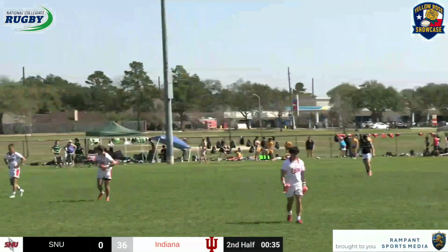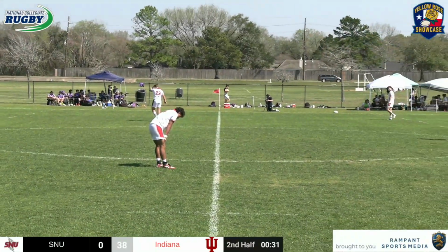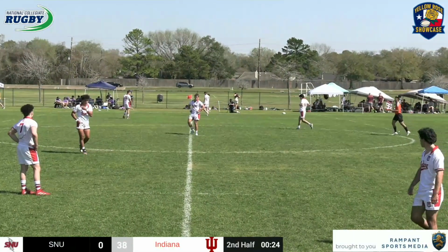Kick is up, kick's good. And Indiana puts 2 more on the board. So here in the waning seconds, the score is Indiana 38, SNU 0.